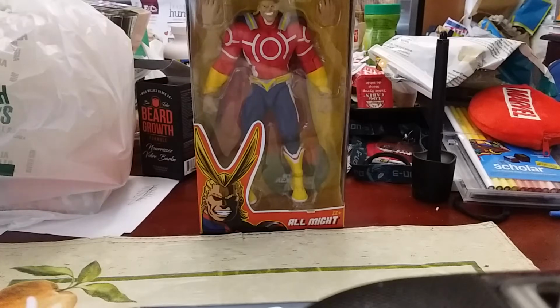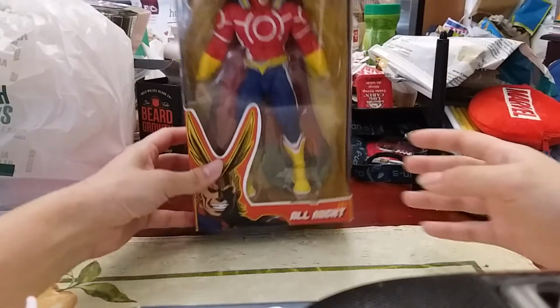I personally would like a skinny All Might, but that's just me, because I think he's super cute in that form. Like he's this skinny dad. He's so cute. But yeah.